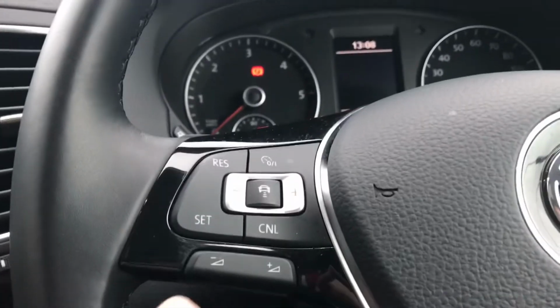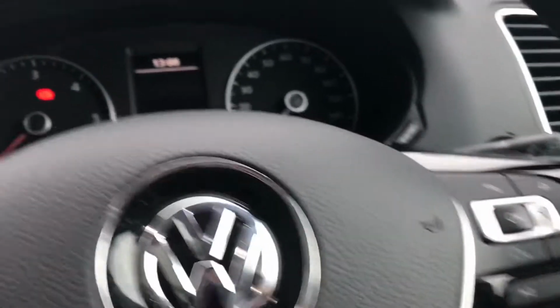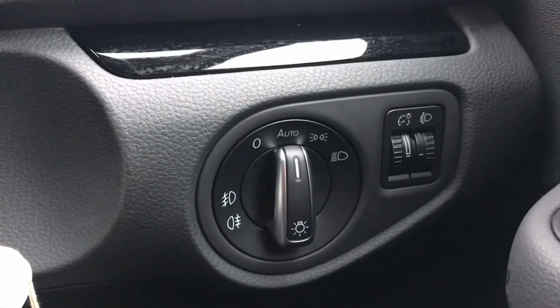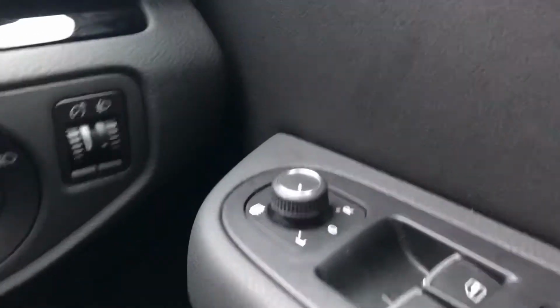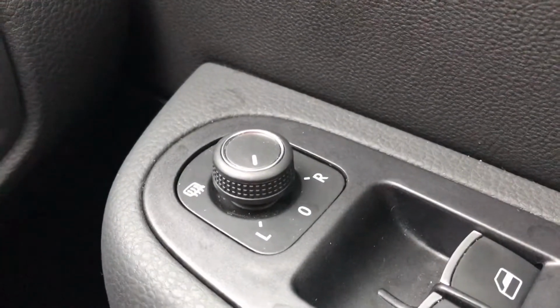And then as we come into the car, you can see that we have the multifunction steering wheel that you can use to control your media and your dashboard display. And on the right, we have the switch for the automatic headlights. And then just to the right of that, we have the central locking on the driver's side door. And then just below on the handle, we have the electric wing mirror controls.